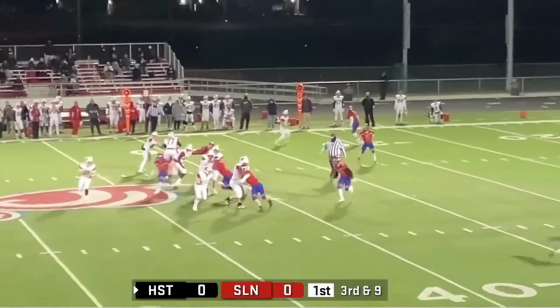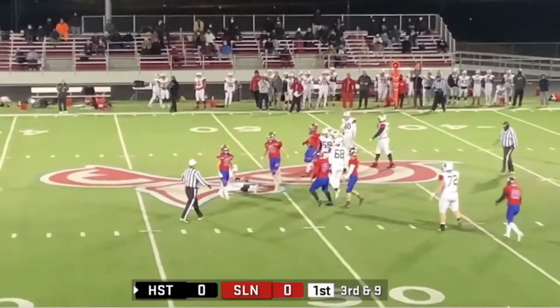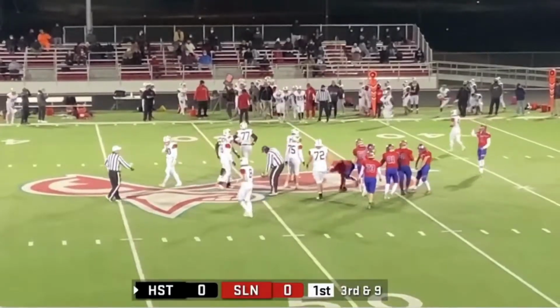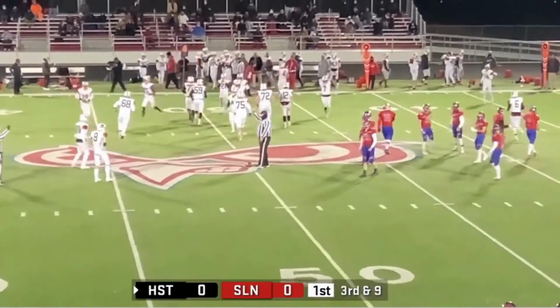Worthen bobbles the snap, now rolling out right, pressure coming, and he is going to be taken down! Tyler Strupp! And no one was stopping Strupp. A great blitz call from the Owls, and back in midfield, Homestead forced to punt it away.